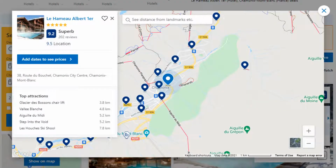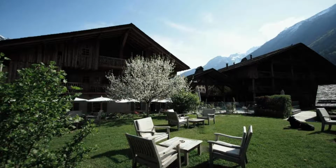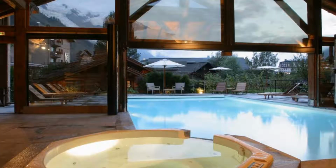Number 3. This is a 5-star hotel. The location of this hotel is superb and guests love walking around the neighborhood. Check-in time is 4 p.m. and check-out time is 12 p.m. Guests are required to show a photo ID and credit card at check-in. Pets are allowed in this hotel.